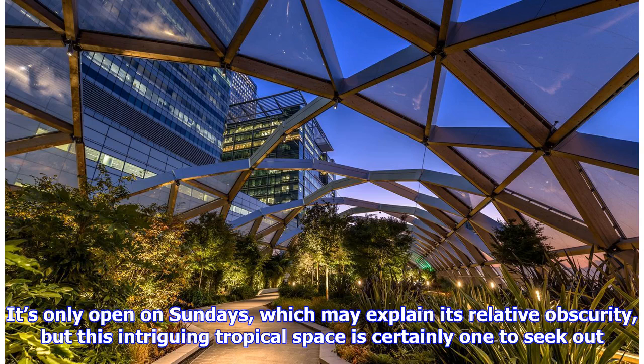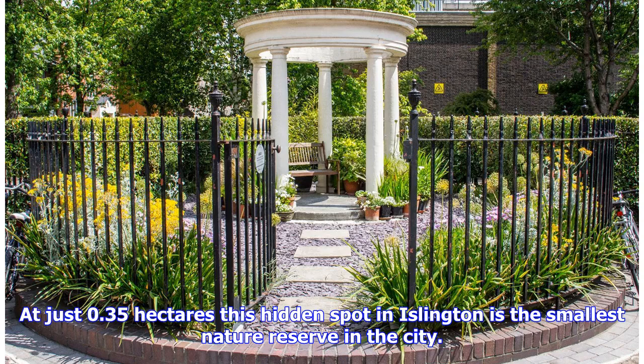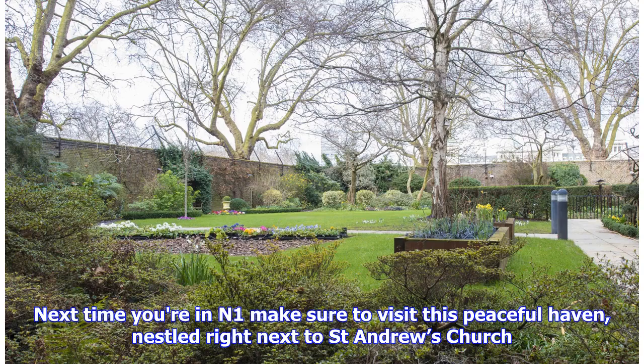It's only open on Sundays, which may explain its relative obscurity, but this intriguing tropical space is certainly one to seek out. At just 0.35 hectares, this hidden spot in Islington is the smallest nature reserve in the city. Next time you're in N1, make sure to visit this peaceful haven, nestled right next to St Andrew's Church.